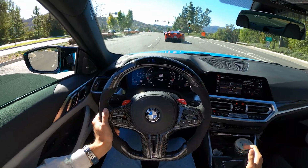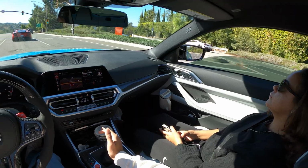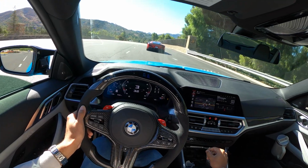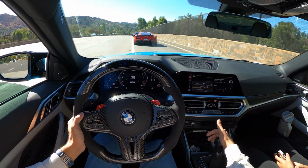Back on the road with a group of those exotics we've seen at the meet, man. There are exotics everywhere at this point. 488 M5. But what we have in front of us is nice too. We've got F8s, we've got that SF90, the Revuelto, McLaren. So we're gonna try and catch these cars on the road.